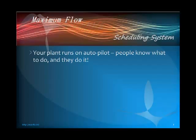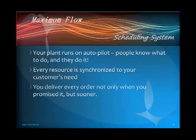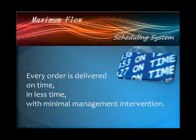Imagine if your plant ran on autopilot. Your people knew with crystal clarity what to do, and they do it. Imagine every resource's activity is synchronized to your customer's need, that you deliver every order, not only when you promised it, but sooner, and your team is engaged more in fire prevention than firefighting. Imagine every order you sell is delivered on time, in less time, with minimal management intervention.